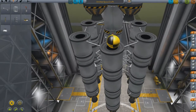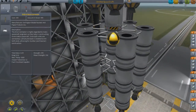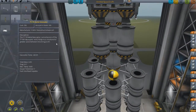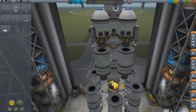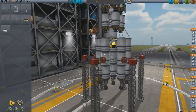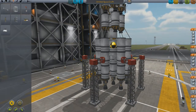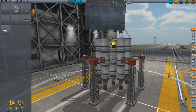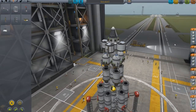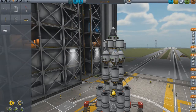And I've got struts now, so just my whole day has got better. There we go, that's nice and straight together. Probably won't explode. Emphasis on probably. I reckon that's done. Give it a lovely little name. Intrepid I, because numerals are better than numbers. True fact.